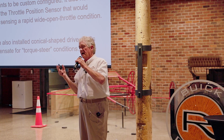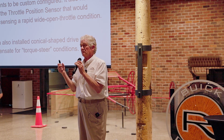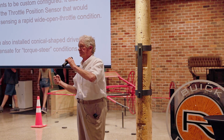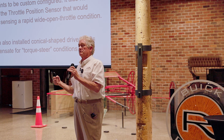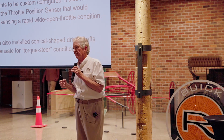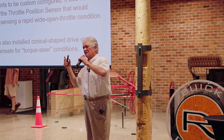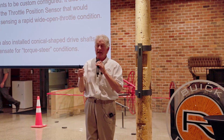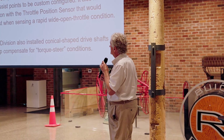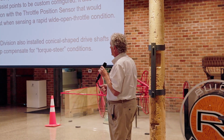In theory, yeah, it did work, but it was not refined. It just did not have a good feel because it was jerky. You'd start off and you still felt that torque steer in there. So that was a nice approach to it, and I'm sure we could have done more development work on it, but we just never had the opportunity.